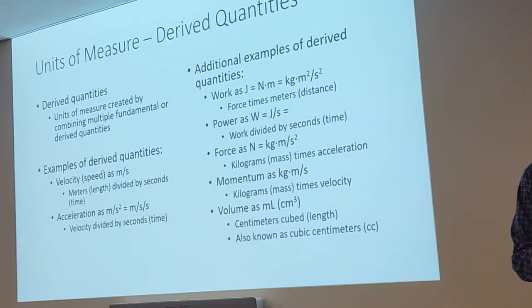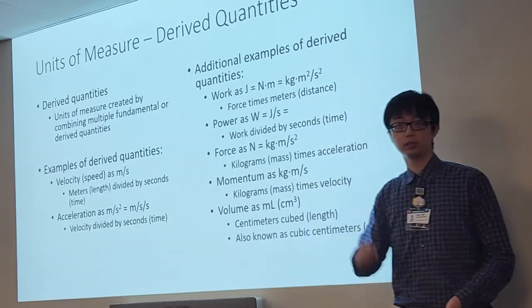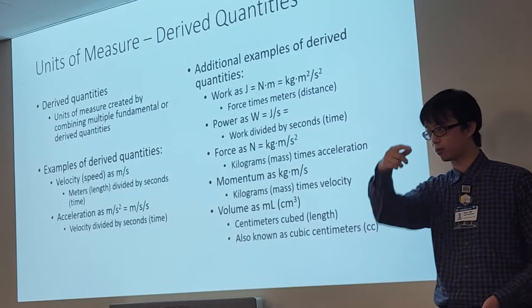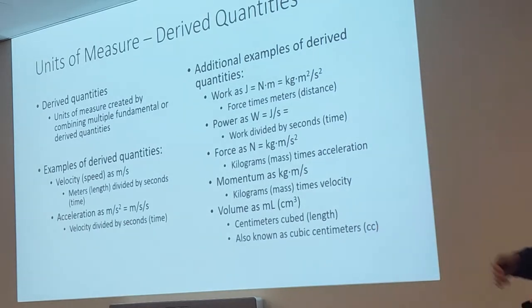What is the volume, right? Volume is a derived quantity. Volume is just length times itself three times. Length cubed, right? Length, width, height, right? Three different directions. Volume is another derived length quantity.